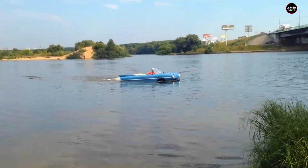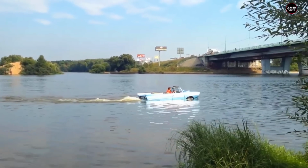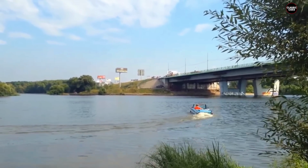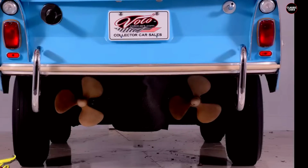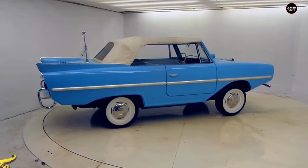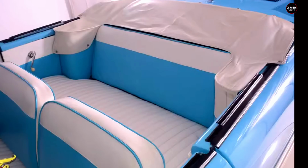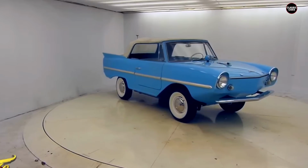The Amphicar 770 was equipped with a 1.1-liter, four-cylinder engine that powered both its wheels and its propellers. On land, it was a relatively standard car for the 1960s, able to reach speeds of about 70 miles per hour. But when you hit the water, things became interesting. In theory, the Amphicar was capable of floating and moving across calm lakes or rivers, but in practice, it was much slower and less stable than most people might have imagined.